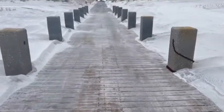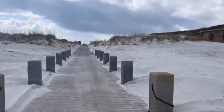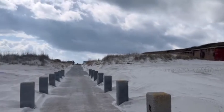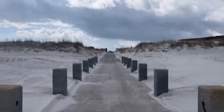All right, are y'all ready? Look how beautiful. So we've got the fort right there, Fort Massachusetts. And then we're just gonna take a little bit of a walk.